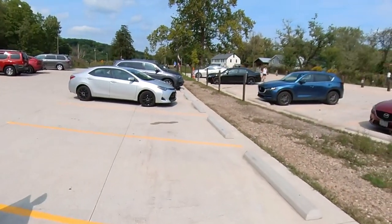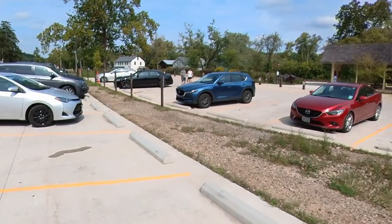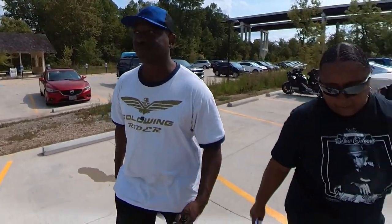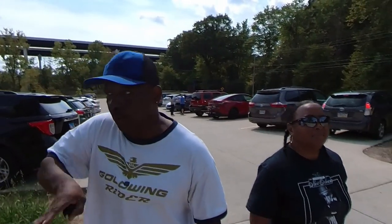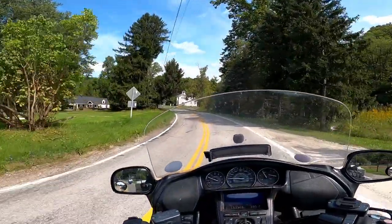Anyway, we go in and get one of the maps that the people have and then go visit the falls and tour the top. Some hiking. Oh yeah. Tour the park. Get that waterfall. We're going chasing waterfalls. Yep. We're going chasing waterfalls.